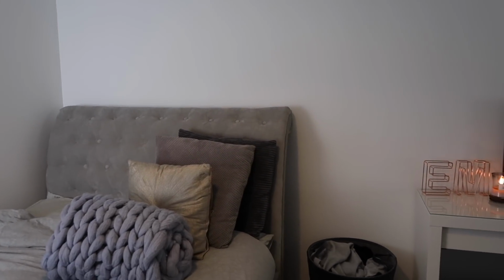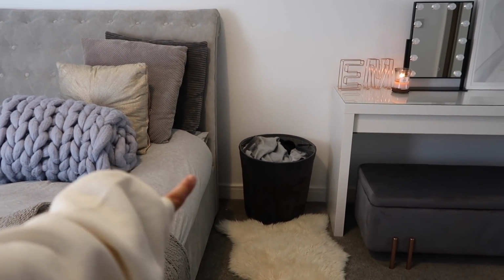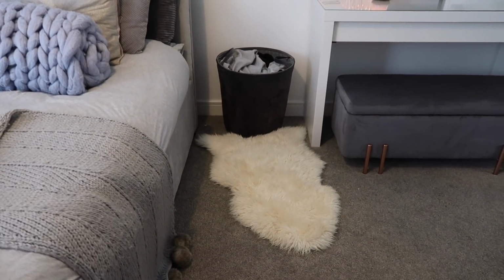So this is the corner of the room that has changed the most. Coming around from the bed, I just have my wash bin, which is disgracefully so full right now. Definitely need to do some washing. And then this little faux sheepskin rug on the floor.